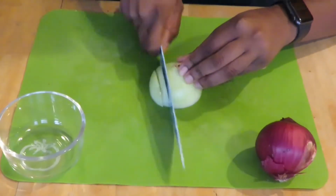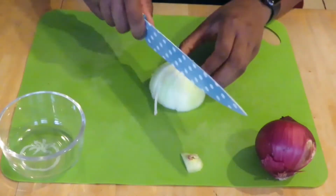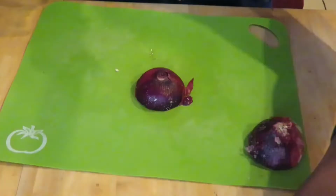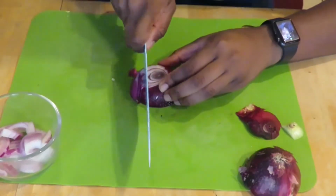Then I chop my onions. I'm going to need, at least for today, a white onion and a red onion. I go back and forth. I actually really love onions, especially when they're sauteed. So it really just depends on what I'm feeling and what I'm going to be eating for the day.